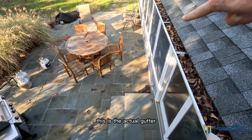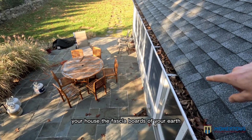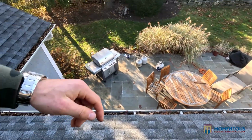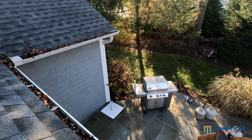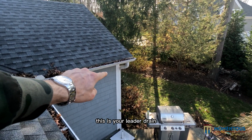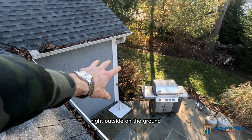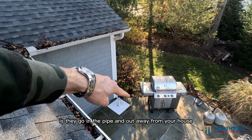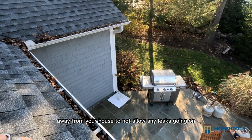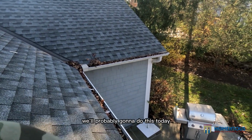So what we see right here is the actual gutter. This is a white aluminum gutter attached to the fascia of your house, the fascia boards of your roof. And as we go over here, we can see the pipe coming down out of the gutter. This is your leader drain, and these go down the side of your house. Sometimes they flow out right on the ground, but most of the time, the better way to do it is they go in the pipe and out away from your house. This brings the water away from your foundation, away from your house, to not allow any leaks. So, just a little basics of gutters. Definitely got to get these gutters cleaned out. We're probably going to do this today.